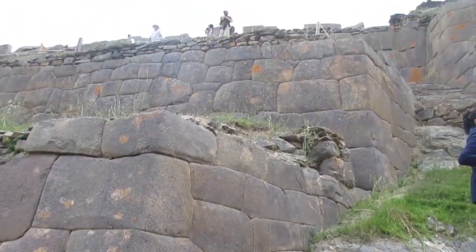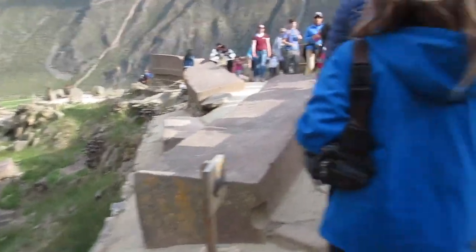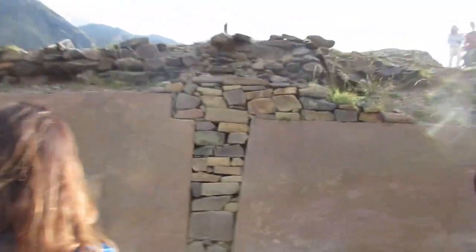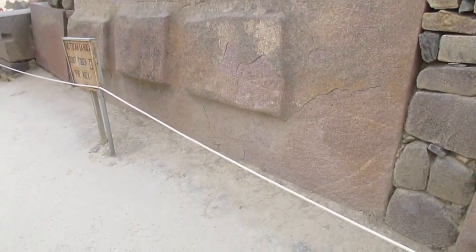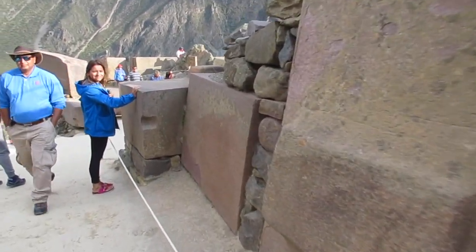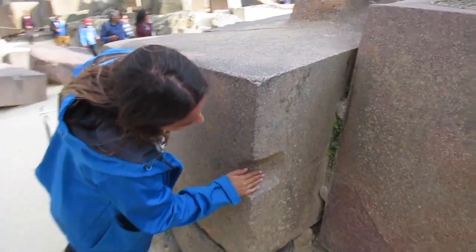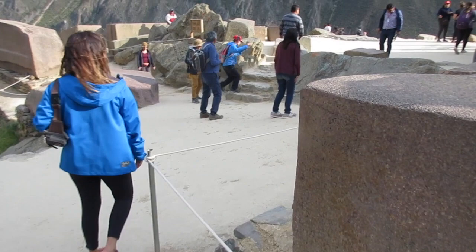Huge stones. These rocks here are huge. Cyclopean megaliths. Huge stones. Absolutely impossible to move during Inca times. Massive. Perfect angles. Similar to what we saw in Pumapunku, Tiwanaku. Very impressive.